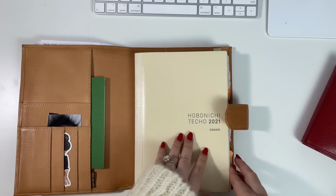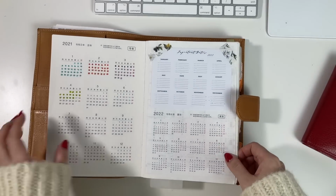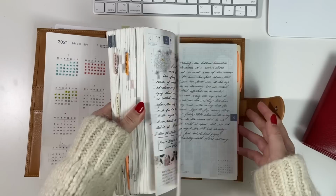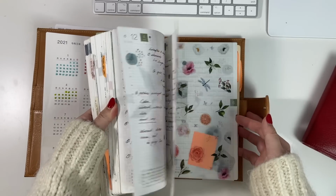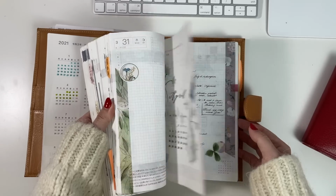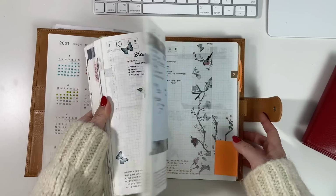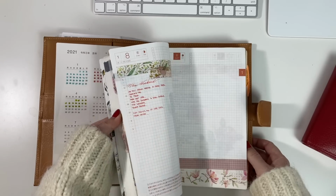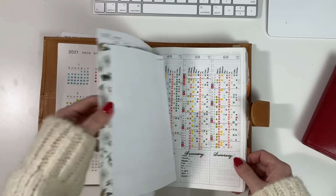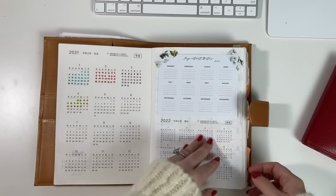So this is my Hobonichi cousin. Like I said, I started out this year saying that I wanted to use every single page in here. I didn't use every single page, but I came pretty close to that. I was having a lot of fun in here. I mean, this year has also been really, really crazy in terms of things that happened that were really unexpected.